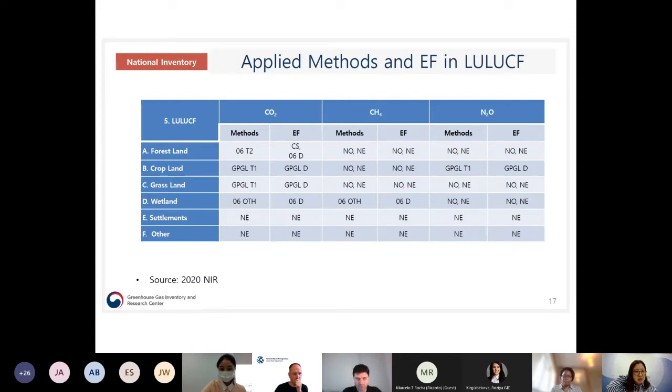And here in forest land, we can only estimate the biomass part due to the lack of data for dead organic matter and soils. On the other hand, for cropland and grassland, we only estimate soil carbon because we don't have the data for biomass or dead organic matter. That's why I said we are still struggling to estimate the whole five carbon pools here. So our inventory is still not perfect, but we are struggling.